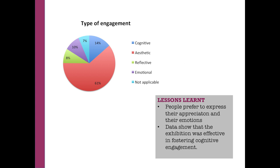Then the type of engagement was mainly aesthetic. So people were really impressed by the reconstruction of the Senate Hall. But nevertheless, there is some evidence that cognitive engagement took place. And I think that these results are important because now we have evidence of this phenomenon without conducting other types of evaluation. So we didn't interview people to ask if they were mentally engaged. This is a spontaneous set of comments.